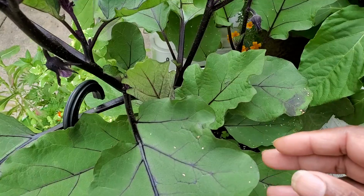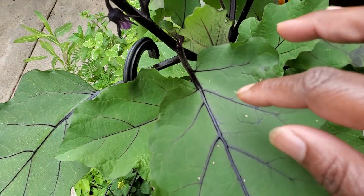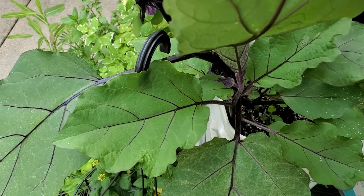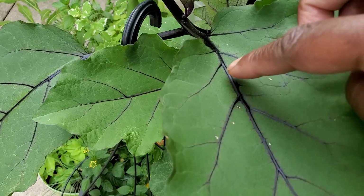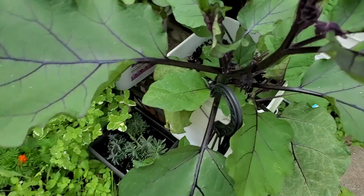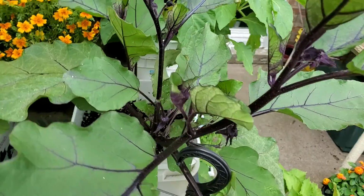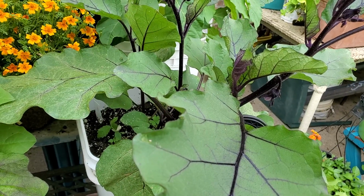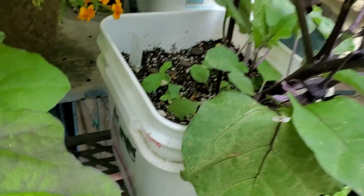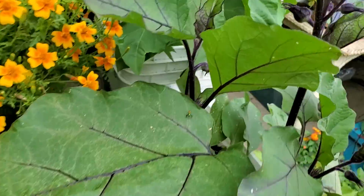This is one of my eggplants, which grows a thorn in the middle of the leaf, a thorn. But yeah, I love the purple. It's so beautiful. I'm sure it's not showing up as good as it would, but yeah. It has a few blooms on it. It's ready, and there's a flower, and it's doing its thing.